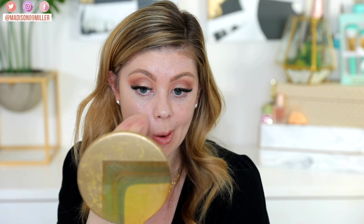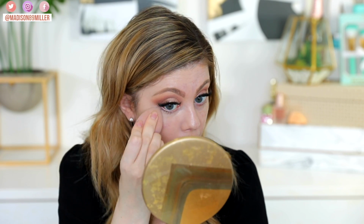It's always so much fun trying out new foundations and coming across a new one that you just fall in love with. I don't know why, but I love trying new foundations. It actually builds pretty nicely with the sponge too.